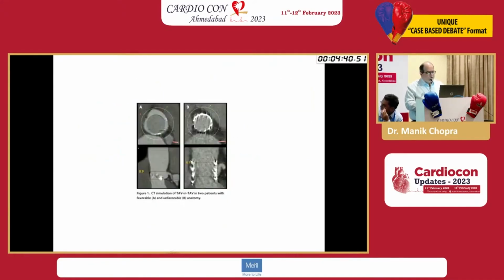So how do you go about it? This is how you measure the VTC distance. This is the frame, and this would be VTC if it is at the lower level, and VT-STJ if it is at the top of the frame.